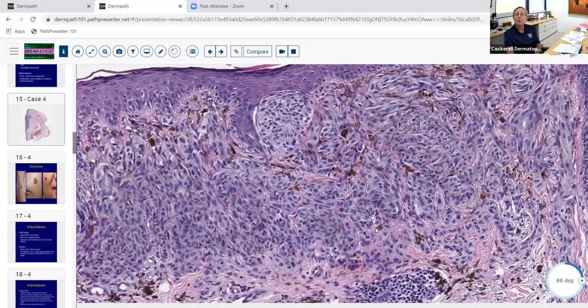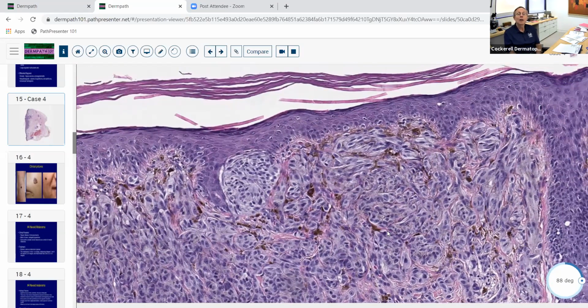Now we've got some other ancillary criteria here that are cause for concern. We've got nests of melanocytes that coalesce. That's a sign of malignancy. If the nests are very well circumscribed and they don't tend to coalesce and they're very discrete, that's a sign of benign. Here they're coalescing and they're stuffing and filling the papillary dermis. That's a sign of malignancy.